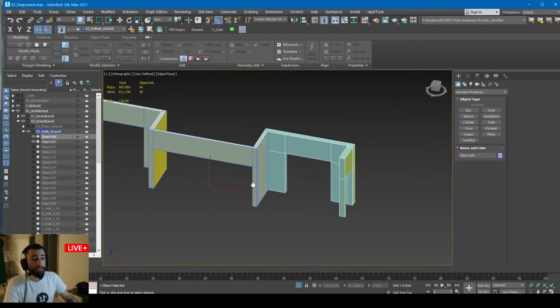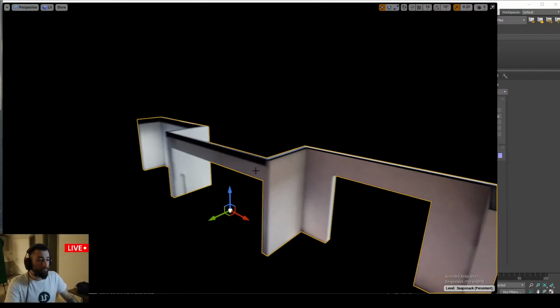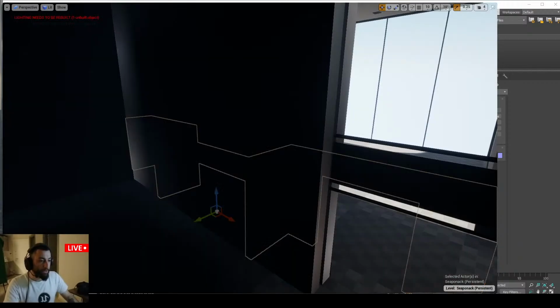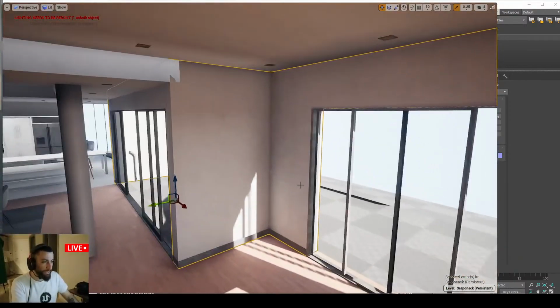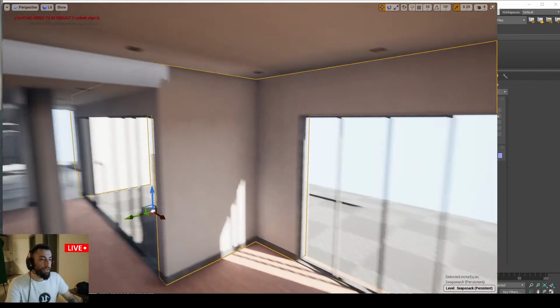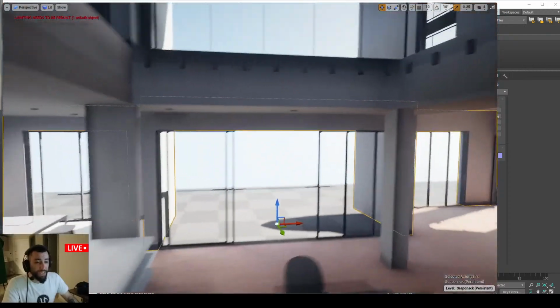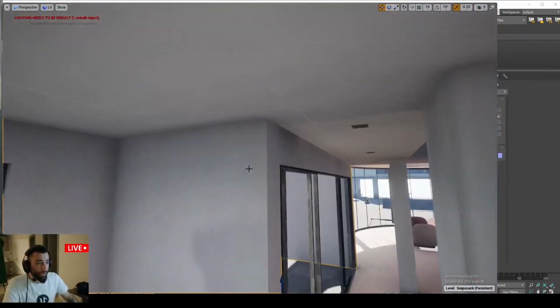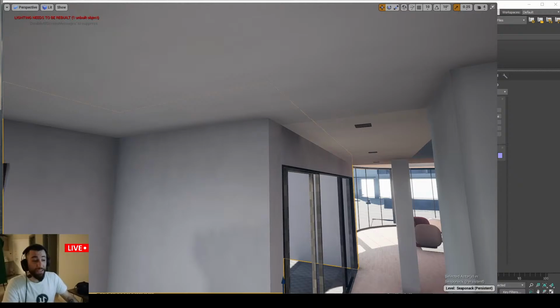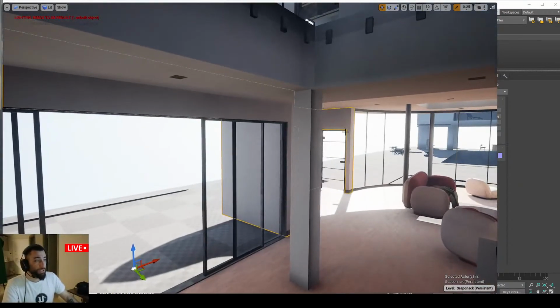Why? Because of the light map resolution. To get good lighting on this mesh, what is the light map resolution here? I think 256. So we need to up this to like 1K or 2K in order to get an artifact free light build on this specific mesh, right?